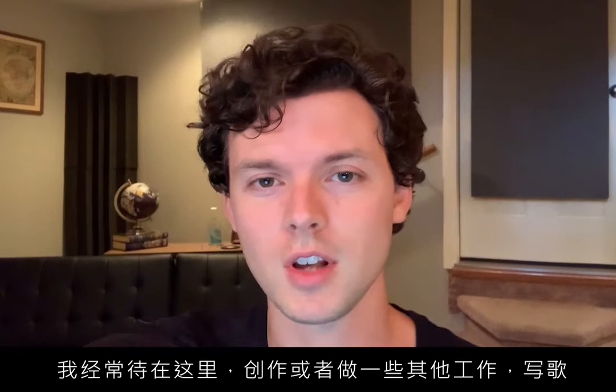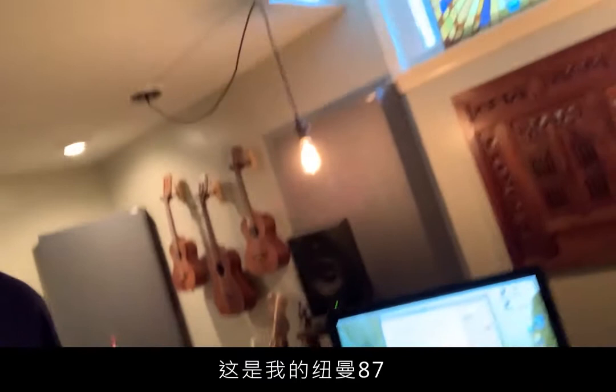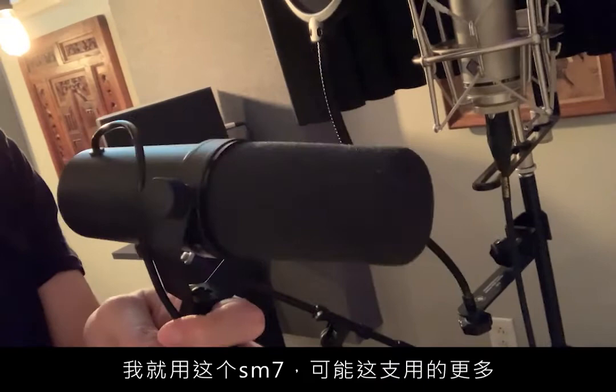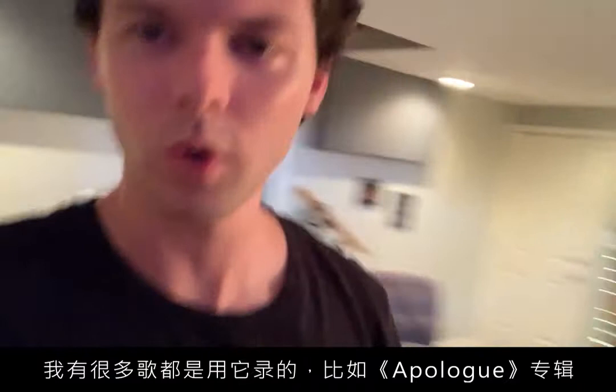So over here, this is a Neumann U87. This mic I use for my voice a lot. And if I don't use that one, I use this SM7. I probably use this one more actually. So a lot of the songs like from Apolog were recorded on that. And yeah, this is what the studio looks like.